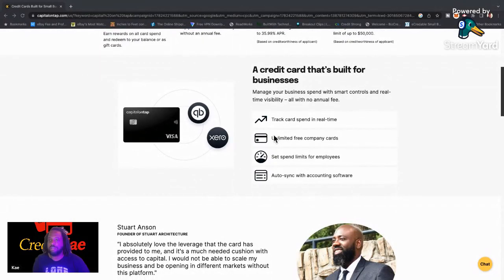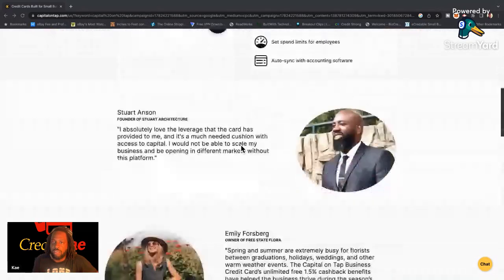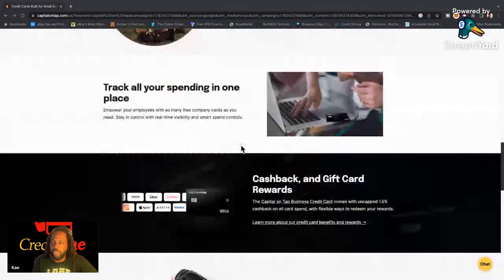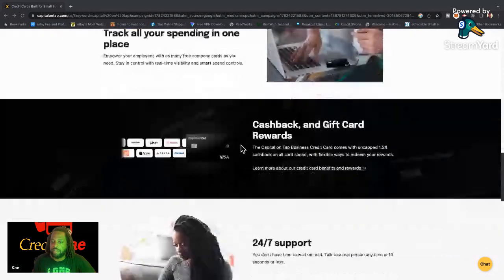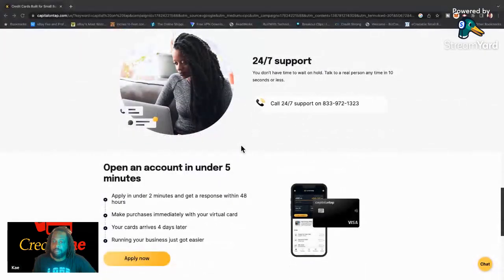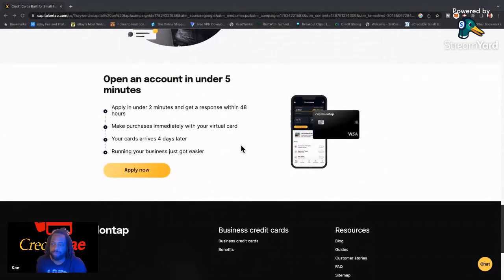Now, this card does allow you some tracking. They got QuickBooks, Xero. So if you got some accounting software, you can attach it to that. They have a very functional website. You can assign cards to employees as well, and cap their spending limit on those cards. Now they do a soft pull, and they do the soft pull on Experian. So that's how they get around the no credit check part.